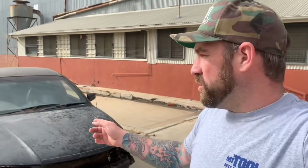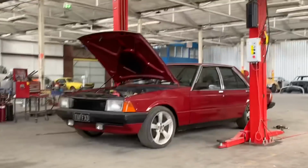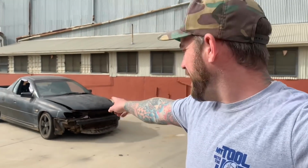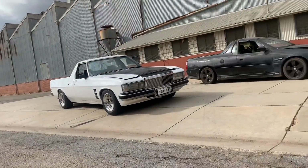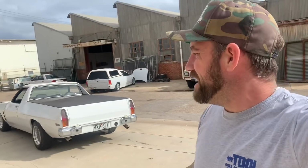This Maloo was swapped for Jake's XD that you guys have seen in a video recently, but not only did it come with this genuine Maloo, which has seen some better days, it came with this WB ute as well. All right, so someone loved the XD much more than they love these two things, and he got a pretty decent swap out of it, if you ask me.